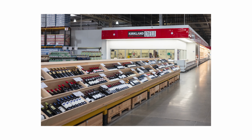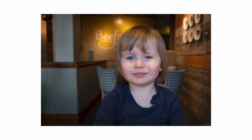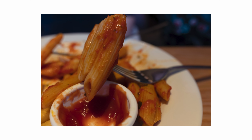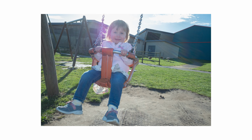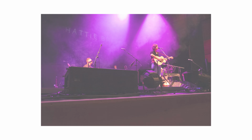Now, if you're like me, when you're out with your kids, you take a lot of photos, some of them good, some of them bad. But if you're also a photographer who takes photographs to earn a living, you probably don't want to spend a massive amount of time processing and editing your own personal day-to-day photographs. And that's a conversation I've had with a lot of photographers, and it's a reason why a lot of photographers choose to use their mobile phones.